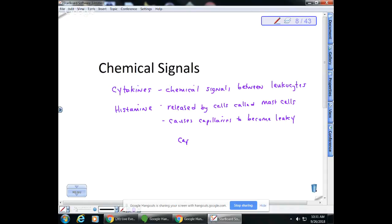So if we have the capillaries, which are part of the circulatory system, and then we have the interstitial fluid. Interstitial means between the cells of the tissue. So this is my interstitial fluid. Water moves out, but also important things like clotting factors move out. Antibodies move out. We'll talk about what antibodies are in a little bit. Also, neutrophils can move out into the interstitial fluid.